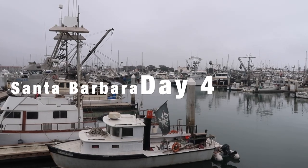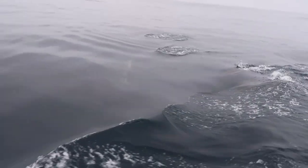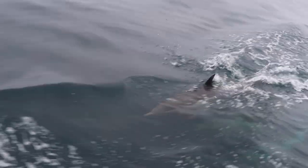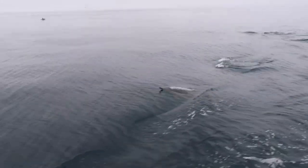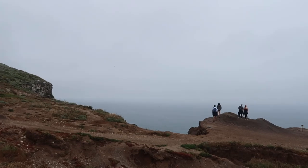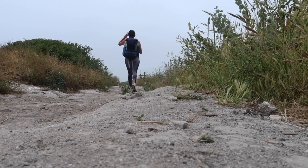We left Ojai and now we're in Ventura. Heading to the Channel Islands to go hiking. We just got off the boat and we're at Channel Islands about to hike the Scorpion Loop. It's about 5 miles. I mean, you get seasick on the way out. That would have ruined the trip.